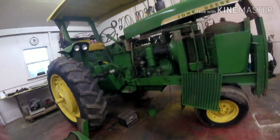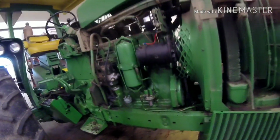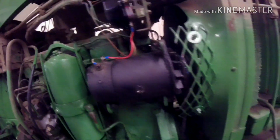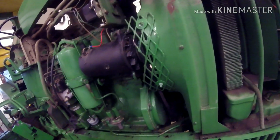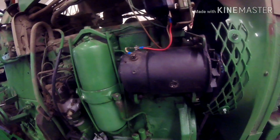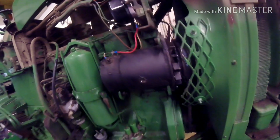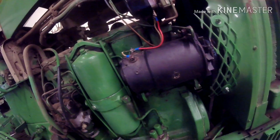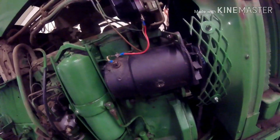3010 update. We can't figure out the generator on this darn thing. We've been having issues with this generator for quite a bit now, for a few years, and actually you'll see in my other video where I talk about the generator going bad. I will find that video and throw it in here. This was back in the summer when I did that video, on this generator, and I'll throw that in. So we're just gonna do away with this and go with an alternator.